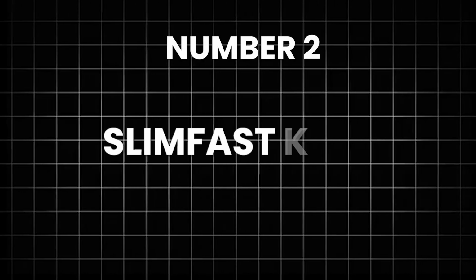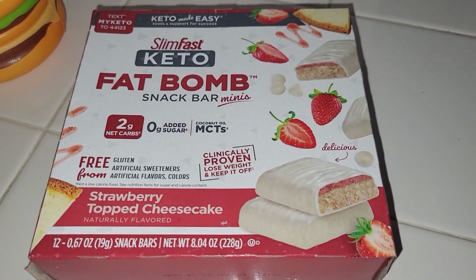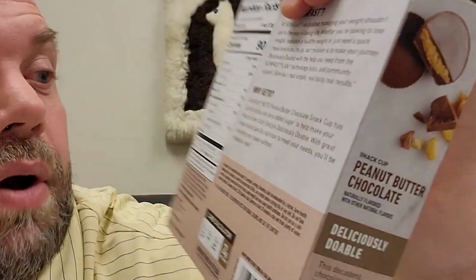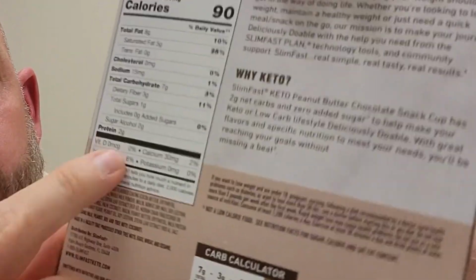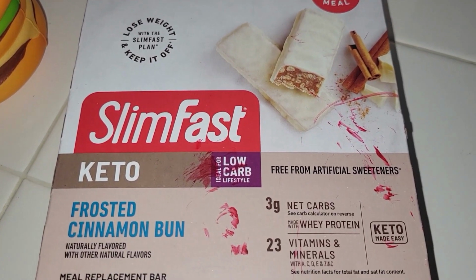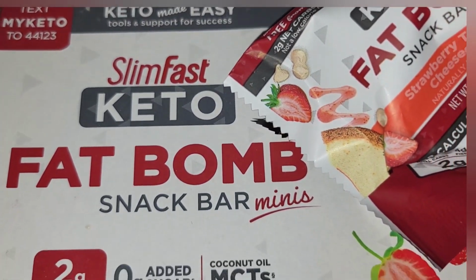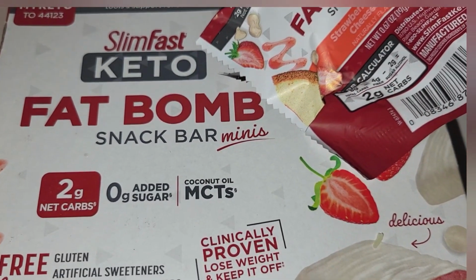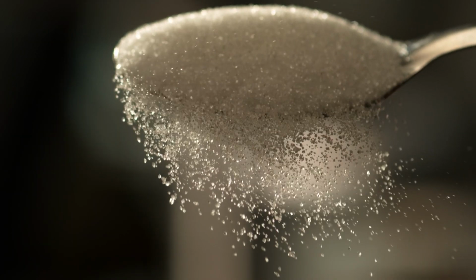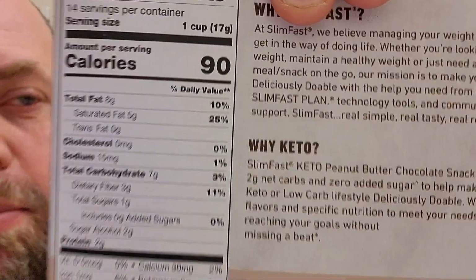2. Slim Fast Keto, the maltitol trap. The brand: a weight loss giant that pivoted hard into the keto market with fat bombs and shakes. The hidden carb: maltitol. The label cheat: maltitol is a sugar alcohol. Slim Fast, and others, subtract 100% of sugar alcohols from their carb count to reach a low net carb number. The reality: maltitol has a glycemic index of approximately 35 to 52. For comparison, table sugar is 65. Because your body absorbs roughly 50% of maltitol, subtracting the entire amount from the carb count is mathematically deceptive.